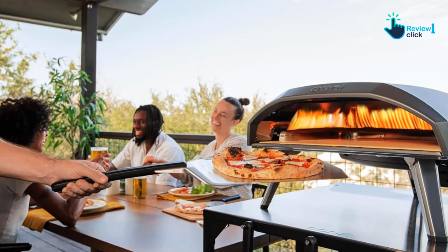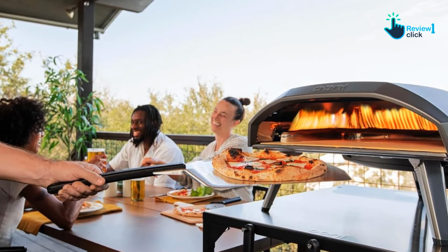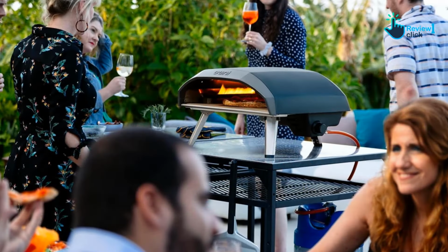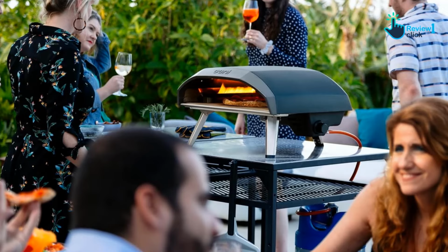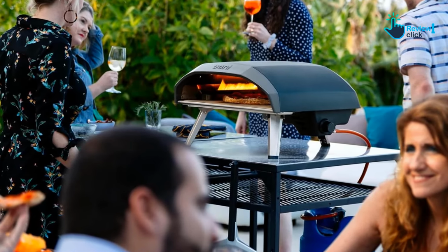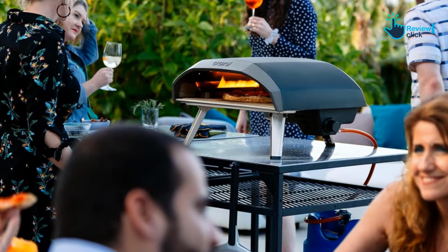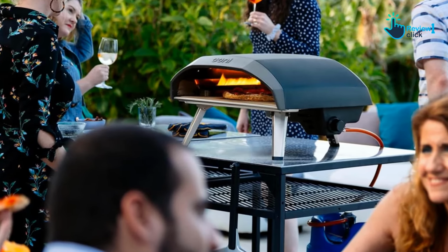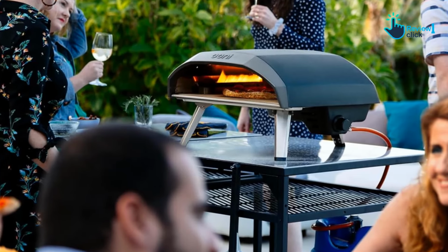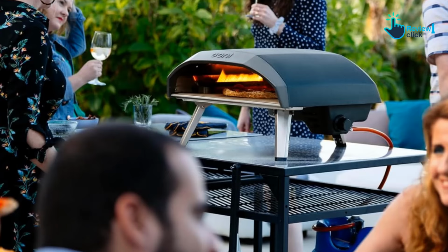Once hot, we cooked several pizzas including a supreme and a whole wheat, which both cooked in 2 minutes or less. The pizzas had a nice crisp bottom, melted cheese, and evenly cooked toppings. The only hiccup was part of the outer crust of the whole wheat pizza was a little burnt because it got too close to the flames. We noticed that this model has a slightly uneven heat distribution which could account for the slight burn.